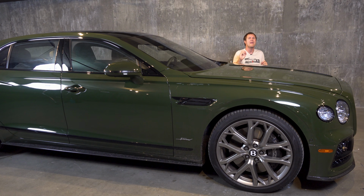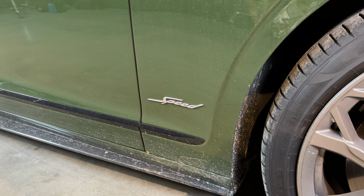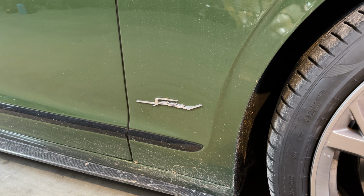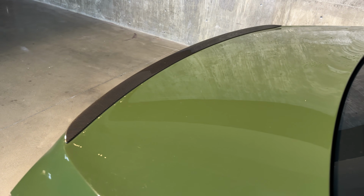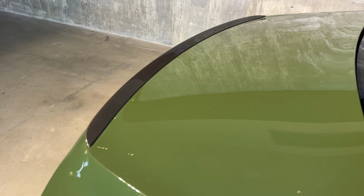Strangely, there is only one exterior badge on this car that actually says Speed. It's located here, and it is chrome. Even though everything else on this car is blacked out, the Speed badge itself is chromed, which is strange. Also, a Speed upgrade is on the trunk. You have a little carbon fiber spoiler that again kind of helps to give away that this is a little different from your standard regular luxury focused Flying Spur.